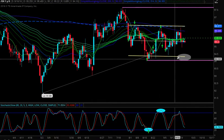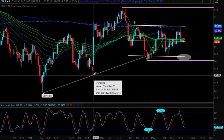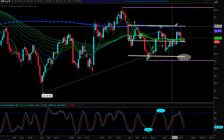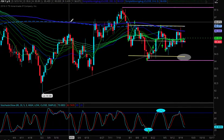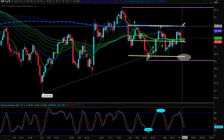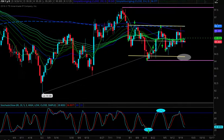If we break the bottom of this range, then you got to think about the lows from June. All right, and the same thing on the upside. If we can start to get traction above, you can see that the pi line's right up here also. So that's 96.5. So we're still in a range trade. It's going to be the same for the euro.